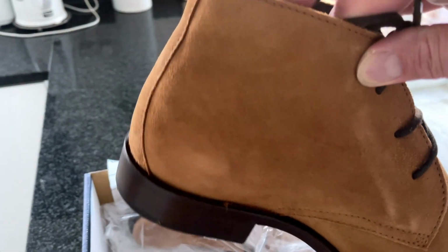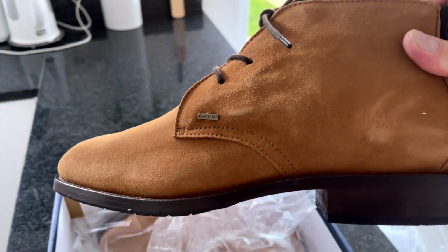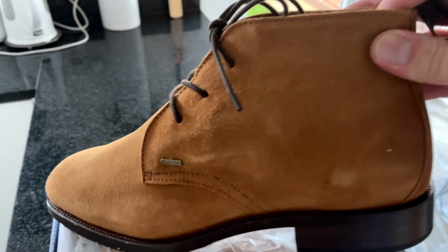And I have to say, I think these will look very, very nice with a pair of jeans. I think they look very stylish and very modern as well. It's a sort of classic design that never really dates.